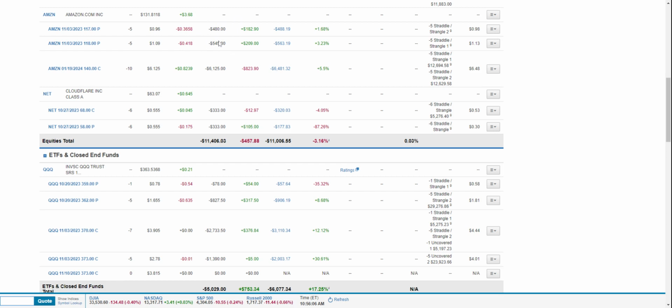These numbers will change over time because this changes. It could be every few seconds or minutes, whatever the case may be. The blue here, and it bears repeating. It never hurts to learn this and repeat this. So the blue is the amount, the premium, the dollars that I collected up front. That's my maximum profit. That's as much as I can make on this trade.